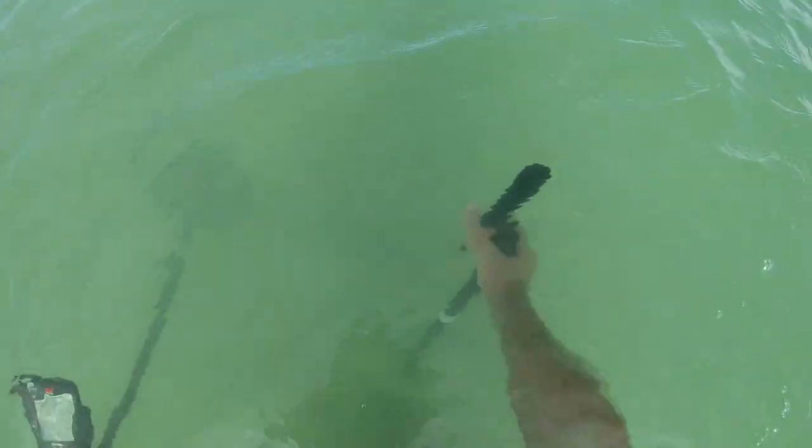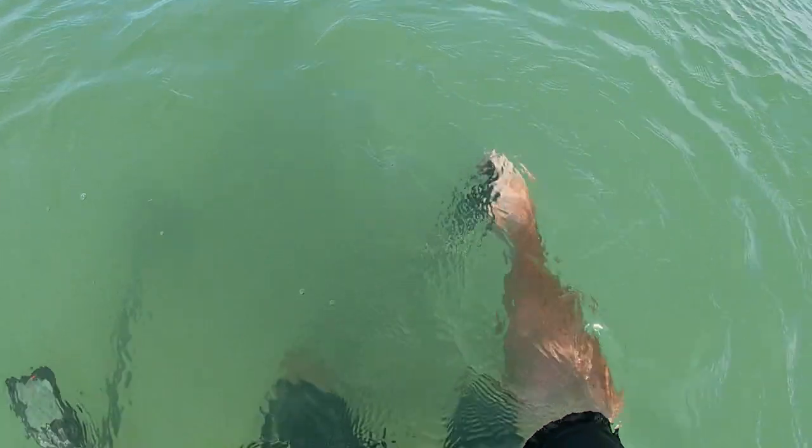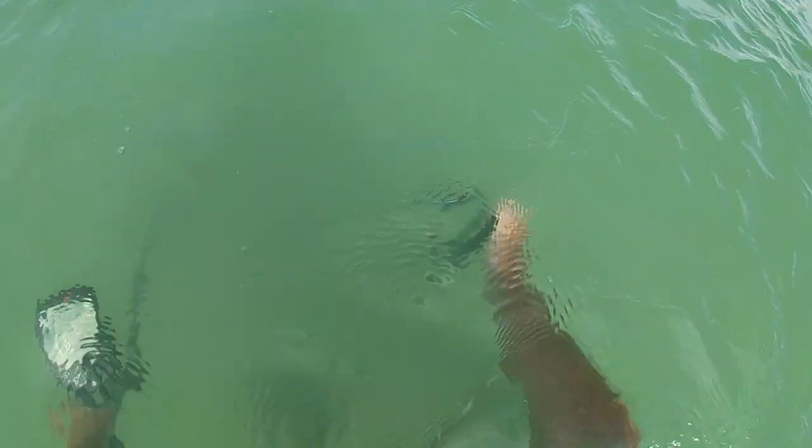Super deep. This is where you really need the long handle. But I shouldn't even be digging this because it's not gonna be gold. I like it because sometimes it's an old silver ring, and it's in sand that is almost impossible to pull up out.